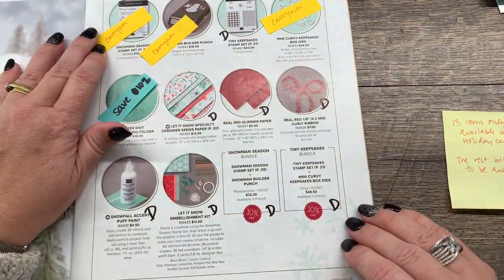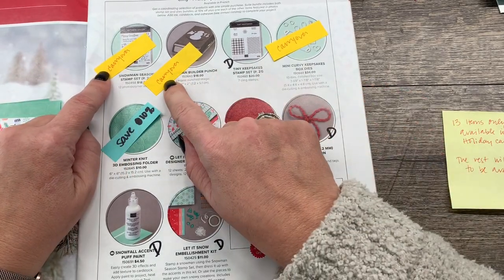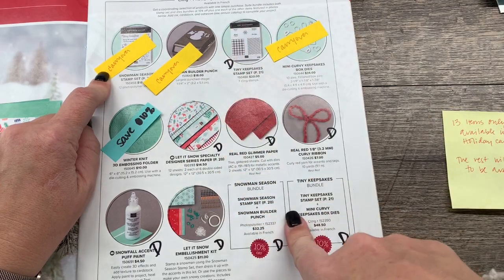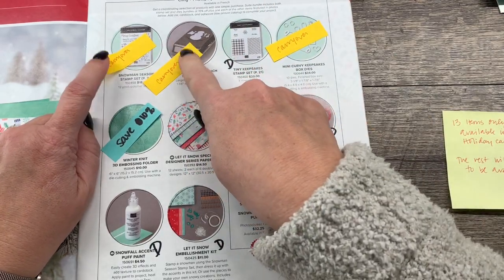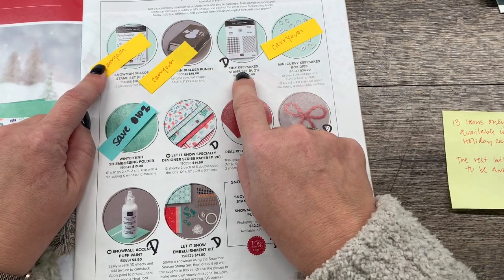The Let It Snow Suite. Oh, my fave. The Punch and stamp set will continue to be available. However, the discount on the bundle will go away. So get this while you can.